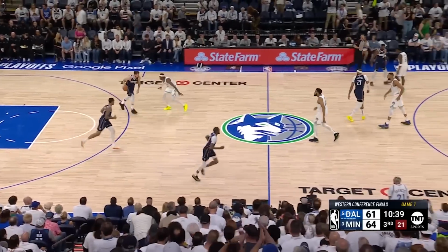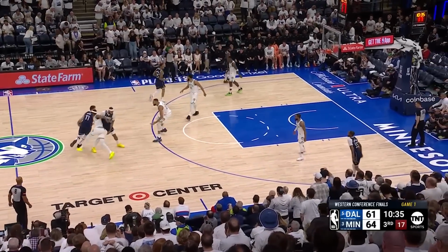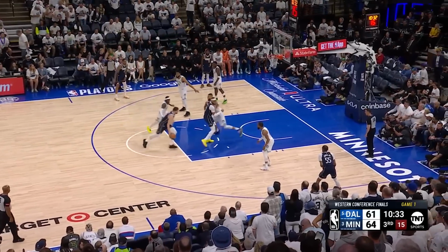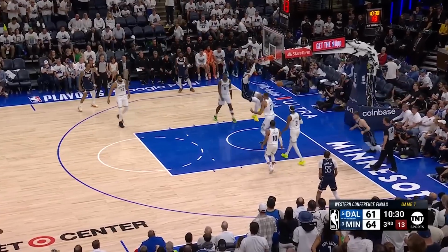Luka is just too good to allow him to get into the paint like this if defenders are going to chase around. Watch Gafford try to set the Gortat screen on Rudy. It's not even an effective screen, but it serves to lure Rudy to challenge the shot, so Luka turns it into a lob at the last second.